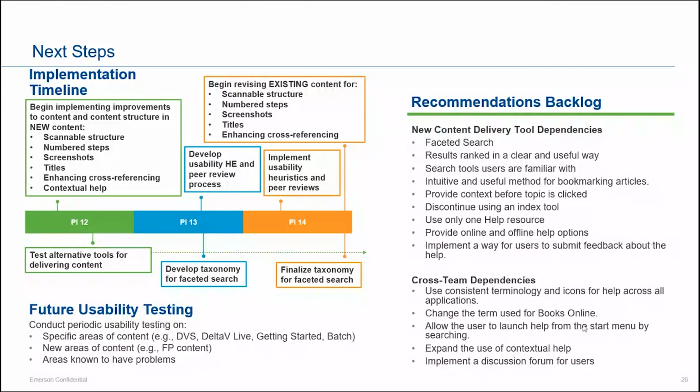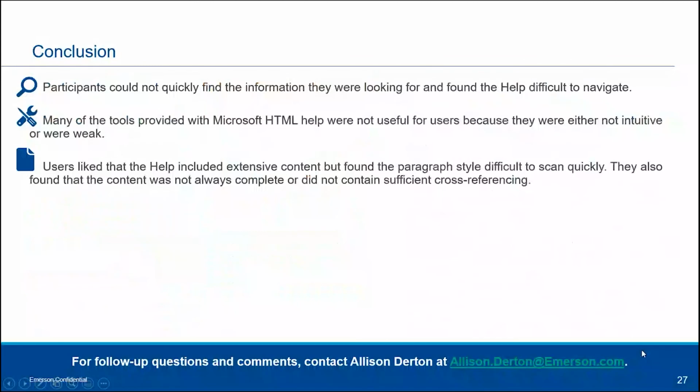Okay, next slide. So just to summarize what we found, participants could not quickly find the information they were looking for, and they found the help difficult to navigate. So we want to improve that. Many of the tools provided with Microsoft HTML Help were not useful because they were either not intuitive or they were weak. And users did like that the help had extensive content, but found the paragraph style difficult to scan quickly.